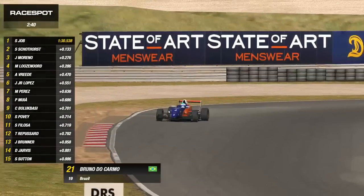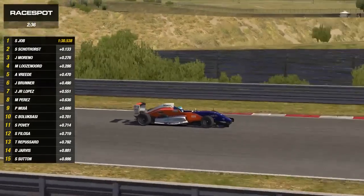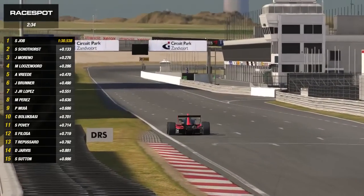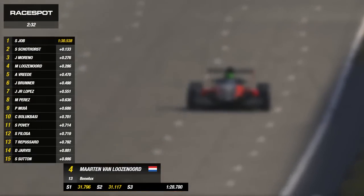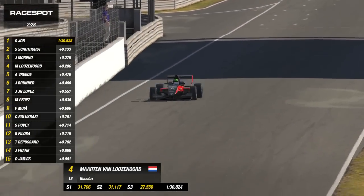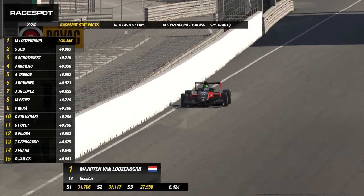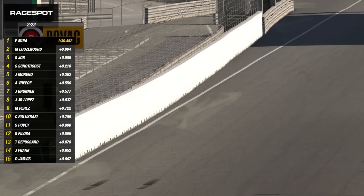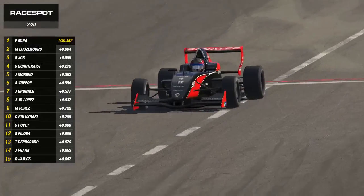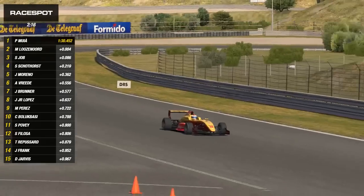But, well, just getting a little bit loose on the exit of turn 12 there, and now through 13 onto the start and finish straight, heading down towards the start and finish line. Will Van Loozenhoord be able to improve his time? The answer is yes, he will. He goes top of the timesheet for the time being. The drivers are just finishing off their qualifying as Paolo Muay goes to the top of the timesheets now, 4,000ths of a second faster.